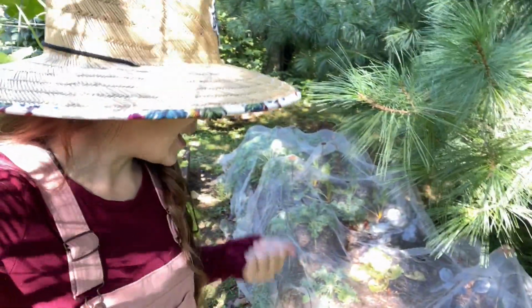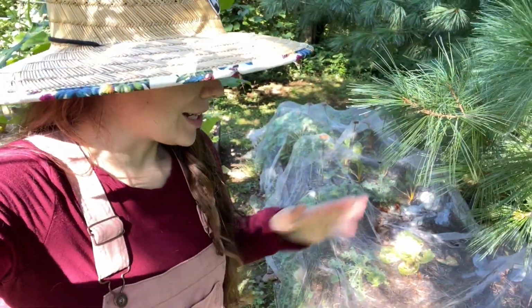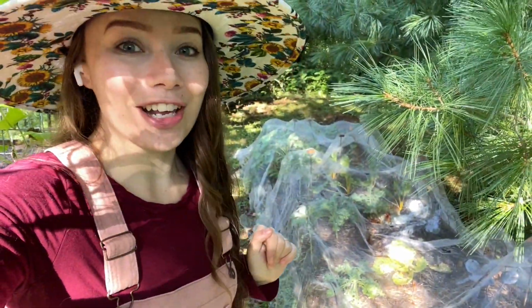I'm gonna fix what I can and call it a day because it smells too much for me to be doing this. So our kale, our cabbages, our Swiss chard are kind of under attack, but we're still getting some of a harvest, so yay for that. But like I said, it smells awful back here, so we're gonna head over to the kitchen garden.